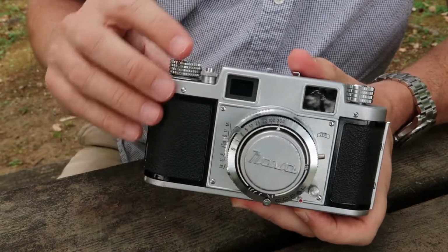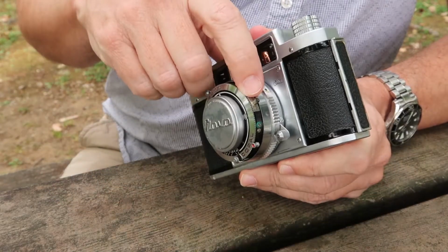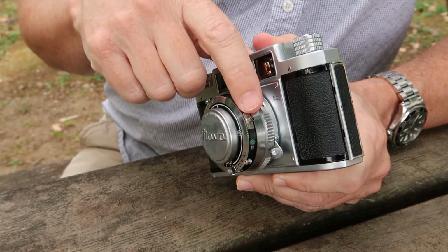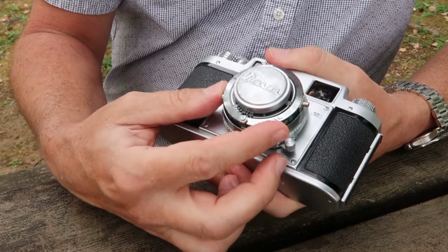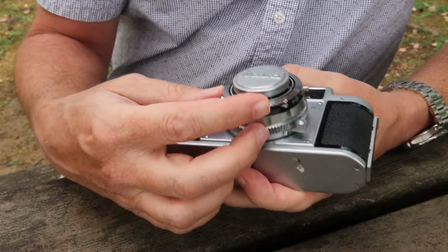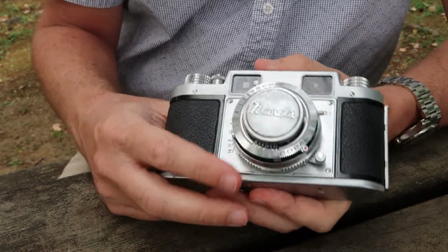The next thing we have is around the shutter assembly. We have the shutter charging lever located on the top. We have a socket here to attach the sync cord for a flash gun. Here we have the self-timer lever, and on the bottom we have the aperture selecting lever. So quite a simple layout.